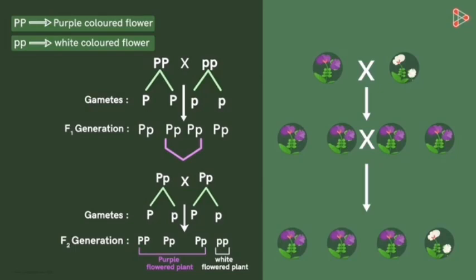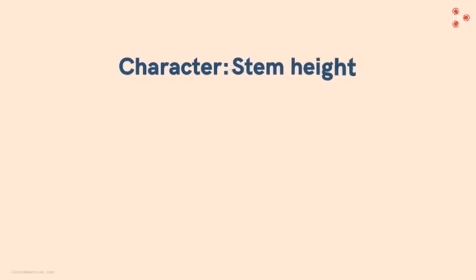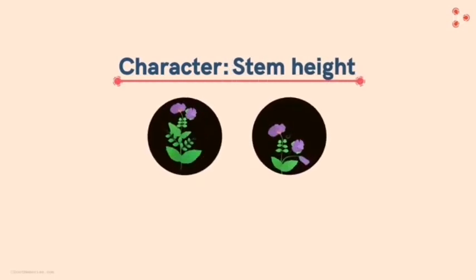This was the simplest way to explain Mendel's results. Dominant genes are those which are expressed in both homozygous and heterozygous forms. On the other hand, recessive genes are those which can be expressed only when present in homozygous form. Consider the character stem height in the pea plant. Here we take a tall and a dwarf plant. Both these are pure lines.